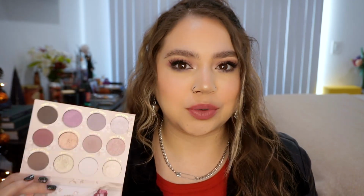This is one of those palettes, you know how I always say that Colourpop posts pictures and it looks not as saturated as it does in real life. I feel like this one actually looks how it looked in their Instagram post. I thought it was going to be a little bit deeper in person, because that's usually the case with a lot of Colourpop palettes. They just don't have enough saturation sometimes when they post it on Instagram, but this one looks exactly how it does on their Instagram.